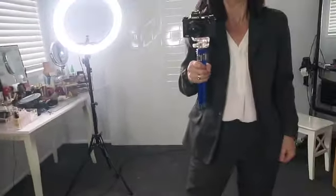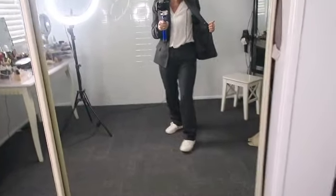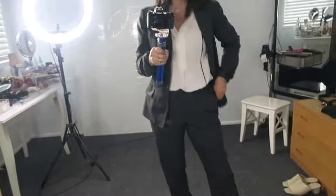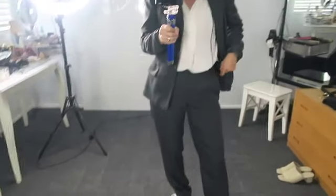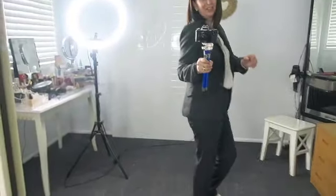I picked this up. It's a separate top to the bottom. I don't know if I'm styling it right anyway, but I've got the look. There's the baggy trousers. Yeah, I think these are from Connor. I think these are men's ones, but they look good, don't they? So yeah, I'll turn around and show you the back.